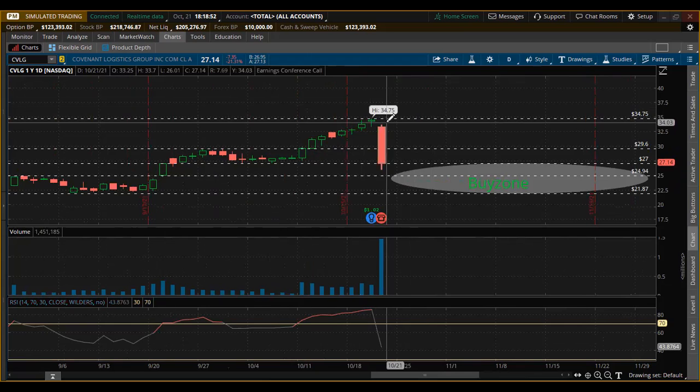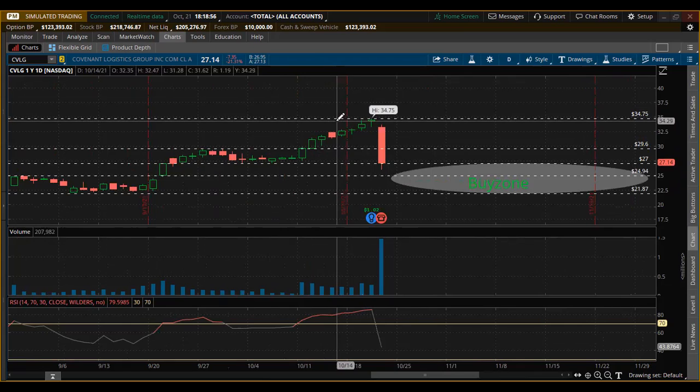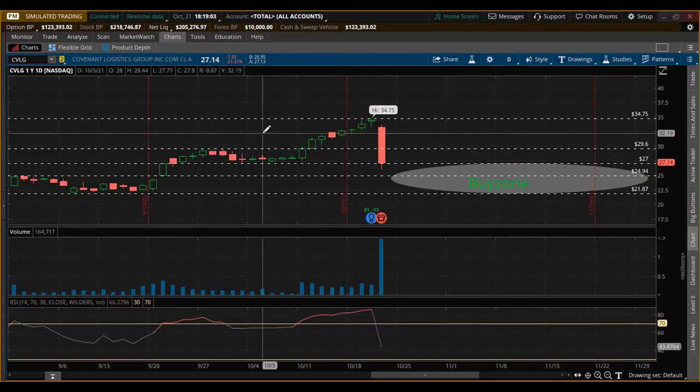There's a lot of supply chain issues going around, and logistics companies, if they're able to handle the capacity, are making a lot of money right now. So, I got this one charted up.